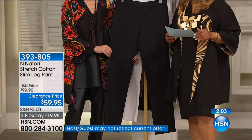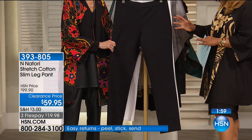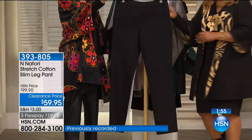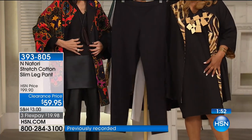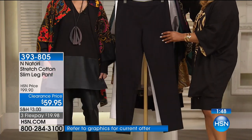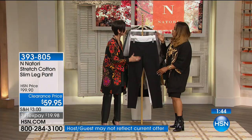They're going to fix my earpiece during the break, but we wanted you to see the classic. This is a deep jet black, so it looks rich. It goes beautifully with the top that I have, which is the leather one that's coming up in just a little bit. It's the only ankle pant we have. You only need one.